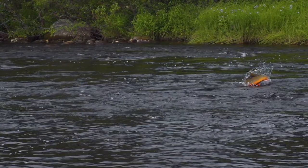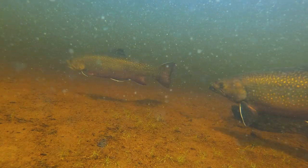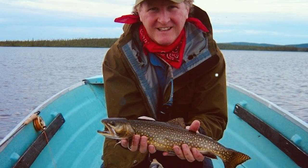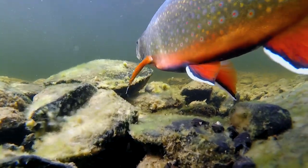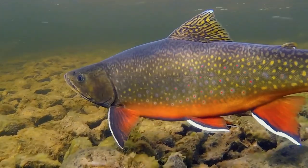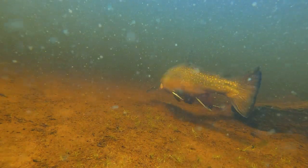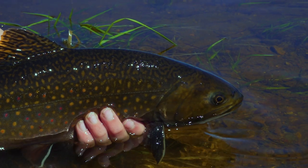Brook trout, a spectacular species considered to be the prettiest game fish in the world. Like many anglers, I grew up catching these small stream jewels, fascinated by their stark natural beauty. I love the bright white along the edge of the pectoral fins that fades into reddish orange as it gets closer to the body of the fish. Of course, their blue halo scattered throughout their body often outlines a wide range of colored spots.